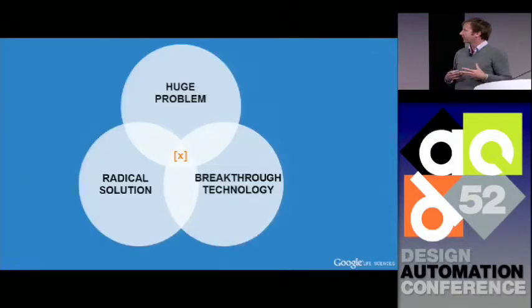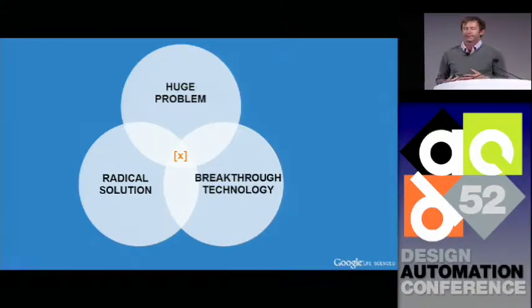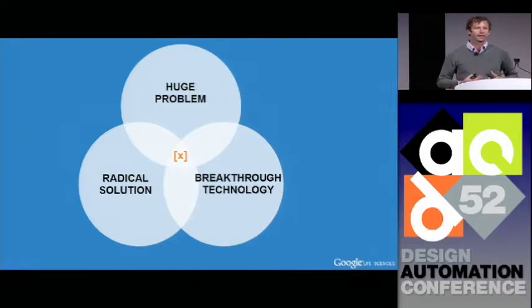I think before I do that, I kind of owe you an explanation about why Google is interested in contact lenses in the first place. Where did this come from? Why do we think it's worthwhile? And where is this project going? So this Venn diagram gives a very high-level overview of how we select our projects inside of Google X and Google Life Sciences, which is a part of Google X, focusing on medical-type devices.